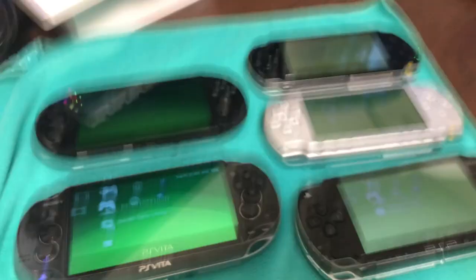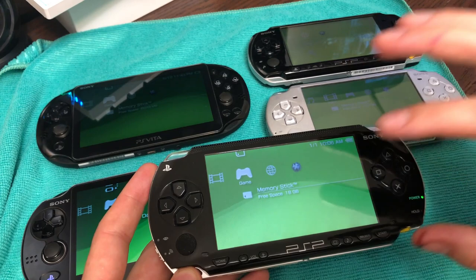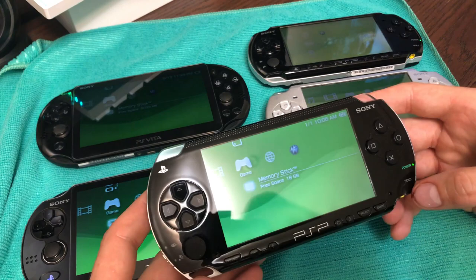One more thing I did want to add. I have seen some websites online, and some YouTube videos, where people have actually switched the LCD underneath on the PSP 1000 to a much more modern panel. It's an IPS panel and it gives you amazing view angles. The colors become absolutely phenomenal.